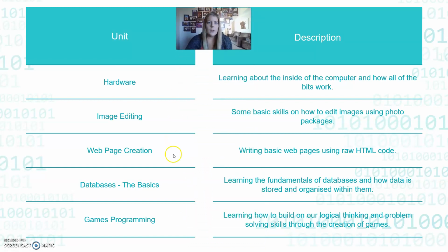There we go. Okay, so Unit 1 is looking at the hardware unit, so learning about the different parts inside the computer system, what they're actually used for, how they work together. The next unit is going to be image editing, so we're going to look at some basic skills as to how to use some photo packages, how to edit some images, how to use them as part of different things you're doing, especially as part of web pages.